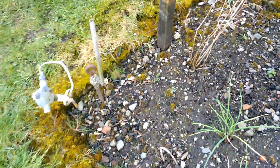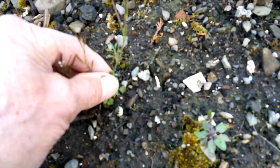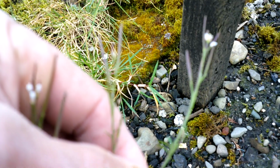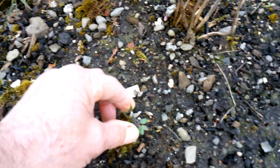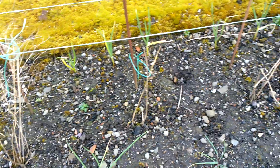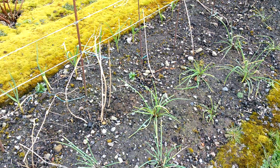So just a little bit of weeding to do as well. Like this stuff, if you don't get it out as soon as you can see it, it's setting seed there now. It's a bit of a pain really, but there's not that much weed in, so I'll just make sure that's clean, and then we'll see. I've got to come back down later.